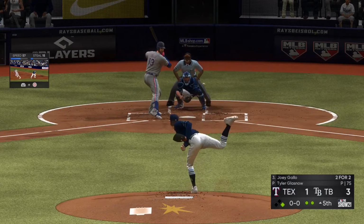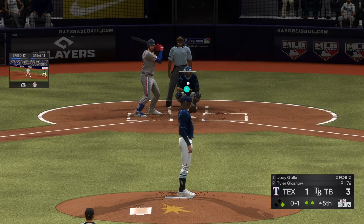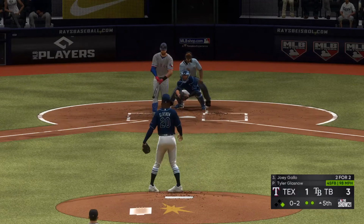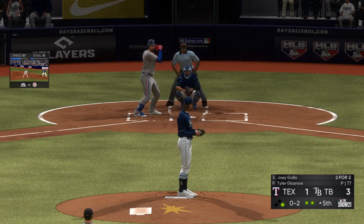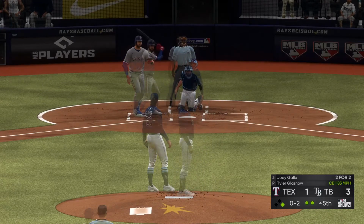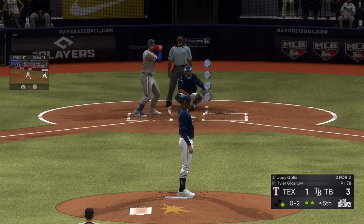So that brings up the big bat of Joey Gallo. Just gets a piece of it, strike one. Tying run at the plate, the 0-1. Comes back with a fastball up and away that he swung on and missed. 0-2. Threw that fastball right by him. He had no chance to get the barrel of that one. Maybe getting a little jumpy in the box, so he steps out and asks for time.